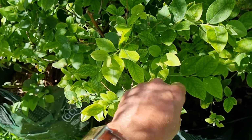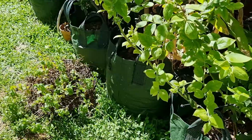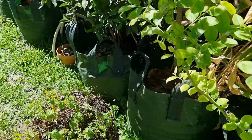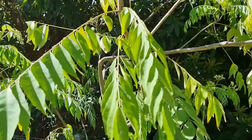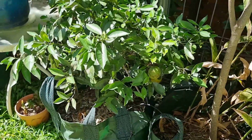Oh, he did come off easy. Yum. That's a curry tree. There's a few citrus around the place.